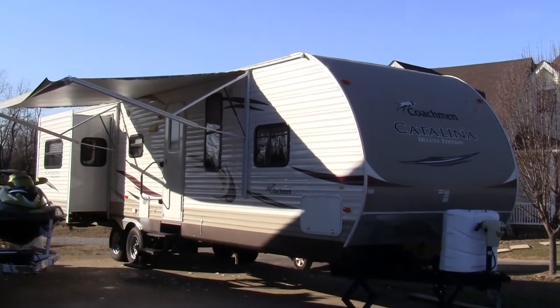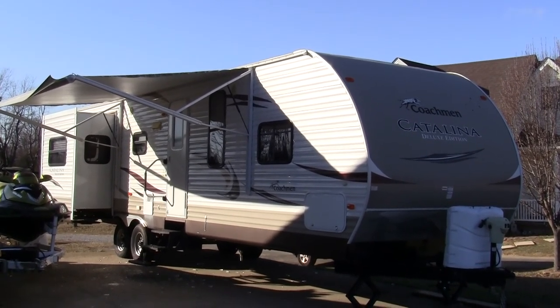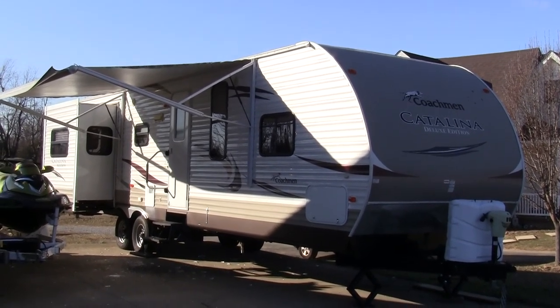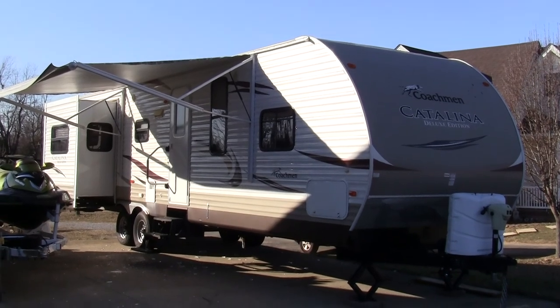And I'm going to do a walk around on this pre-owned 2012 Coachmen Catalina 33 RES travel trailer.